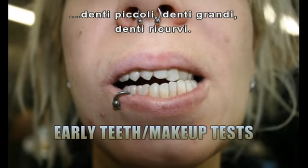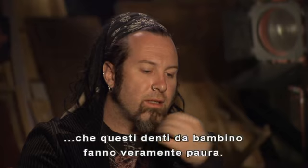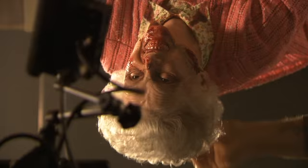We had gone through all of these different versions of sharp teeth and small teeth and large teeth and crooked teeth, and finally we came to this conclusion that these baby teeth were really creepy, and Scott was happy with them.